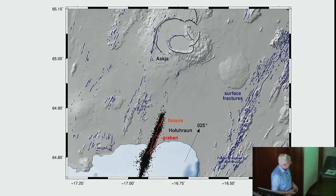And you can see at the surface that the actual dike is propagating at 025 degrees. The fractures that are breaking are at about 038 degrees. And you see those at the surface as well. These have been mapped from surface exposures, sometimes from satellites, sometimes checked on the ground. Very consistent direction.